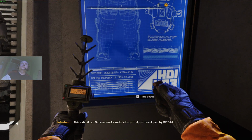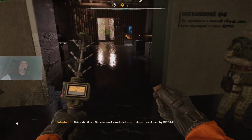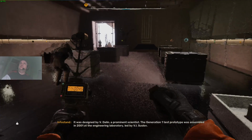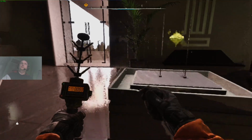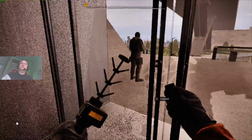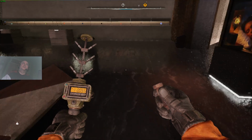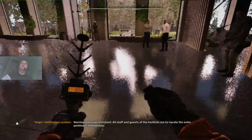This exhibit is a Generation 4 exoskeleton prototype developed by Stalker. It was designed by V. Darling, a prominent scientist. The Generation 1 test prototype was assembled in 2001 at the engineering laboratory. After initial testing and improvements, Generation 2 skeletons have proven very helpful.